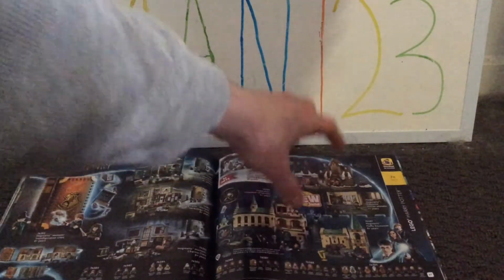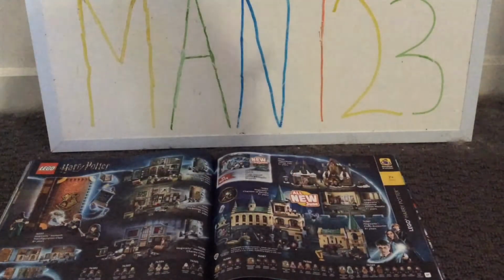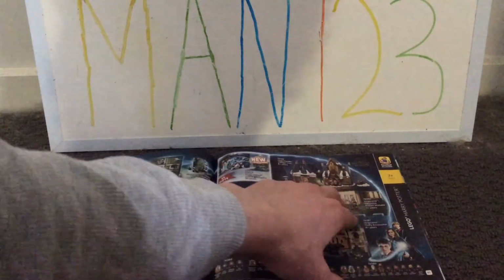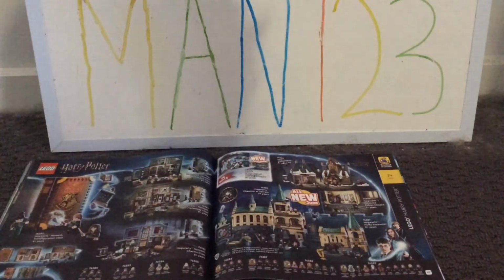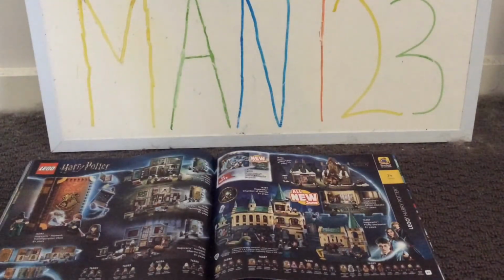Then we have some of the new versions of the Harry Potter sets. We have the Hogsmeade Village Visit. I do really love that set, so I hope to actually get it. Then we do have the Hogwarts Polyjuice Potion Mistake. I already do have that set. And then we have the Hogwarts Chamber of Secrets. Now, I'm really not going to get that set, because I just don't think it's worth it where we already have a Great Hall.